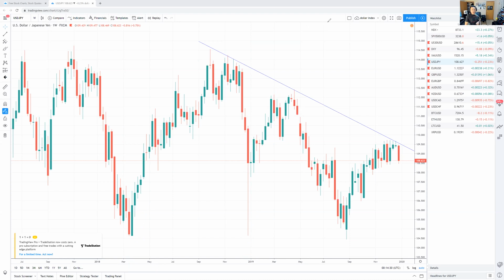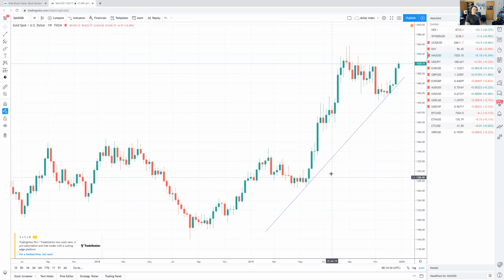Let's talk about gold here. I know a lot of people are asking me about gold. If you look, gold has been a massive up move pretty much since the beginning of the year, right? So let's look at the beginning of the year for gold. All right, let's highlight this price here, 1280. And this had a peak of 1560 up here, right?